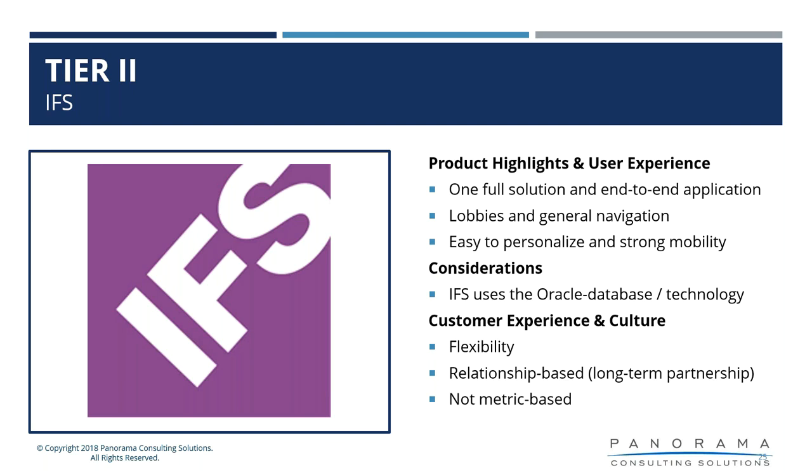Some of the considerations here: IFS uses the Oracle database and technology, and you are limited to that. So it does require different resources, and it may require a little bit of a different mindset of thinking, using and leveraging that Oracle database.